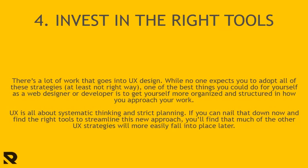4. Invest in the right tools. There's a lot of work that goes into UX design. While no one expects you to adopt all of these strategies, at least not right away, one of the best things you could do for yourself as a web designer or developer is to get yourself more organized and structured in how you approach your work. UX is all about systematic thinking and strict planning. If you can nail that down now and find the right tools to streamline this new approach, you'll find that much of the other UX strategies will more easily fall into place later.